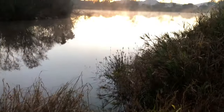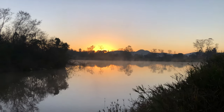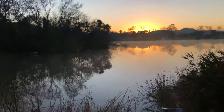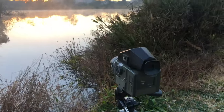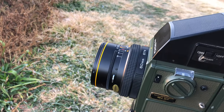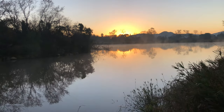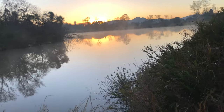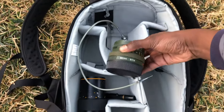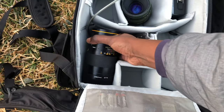So the sun is just about to pop out. In fact, you can even say in some areas it has already popped up. So this is my setup. I'm shooting the Bronica. I'm shooting it on the 50mm, which is roughly an equivalent of 28mm. I love this lens. You'll see just now that the one that I shot before was this one, which is the standard 80mm. I also have a, what is this, 250.